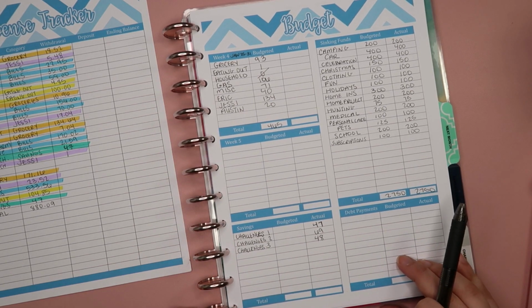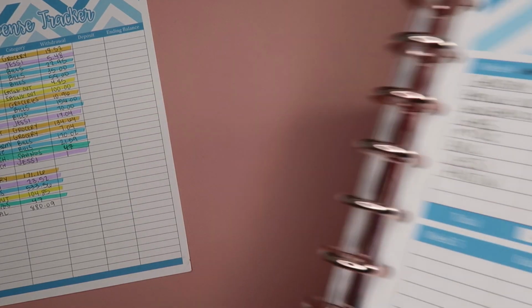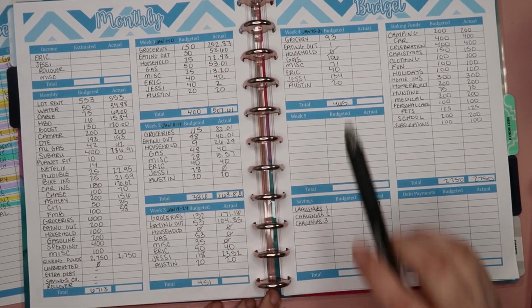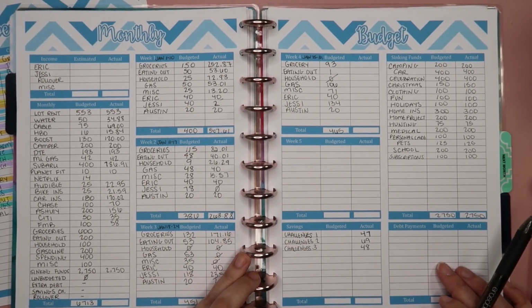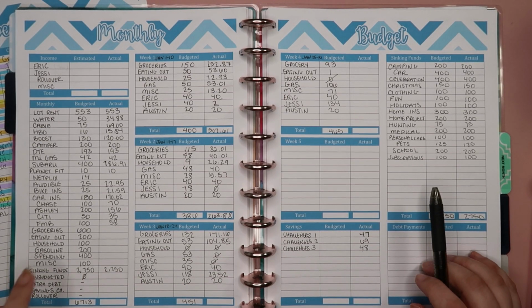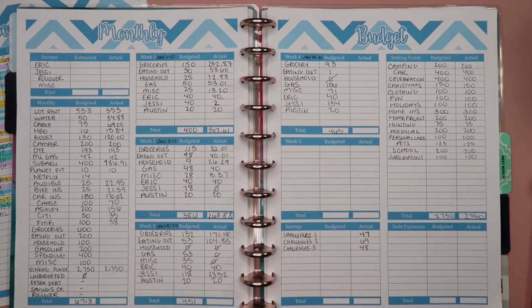But I'm really loving the hybrid budget method. I'm really, really excited about how well we've been doing. You know, the eating out and the groceries, we're really going to have to rein in our spending there, but I think we're going to be able to do it. A lot of our bills came in under budget, so overall, I'm really, really happy with the way that January is turning out.